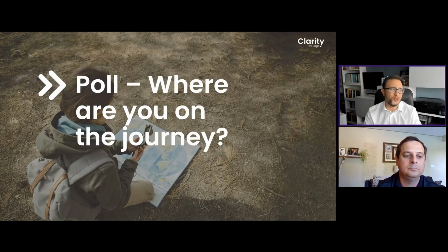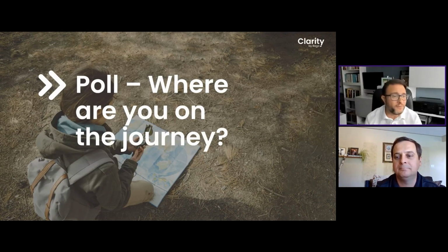How mature is resource management and capacity planning in your organization? Where are you on the journey? Are you very mature, with a fully optimized, data-driven process aligned with strategic goals? Or are you more towards the other end of the spectrum, where it's largely ad hoc with no real processes in place? Where would you put us?